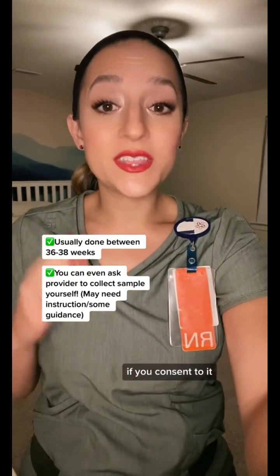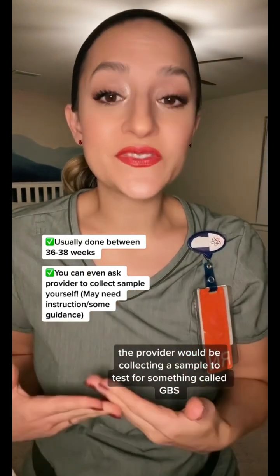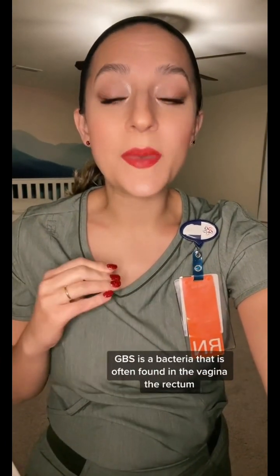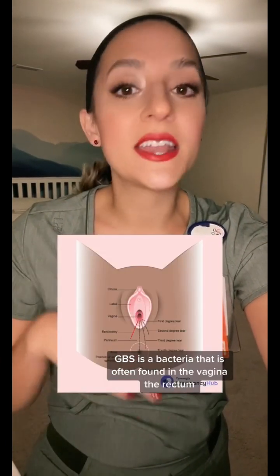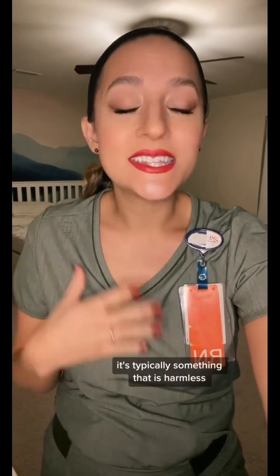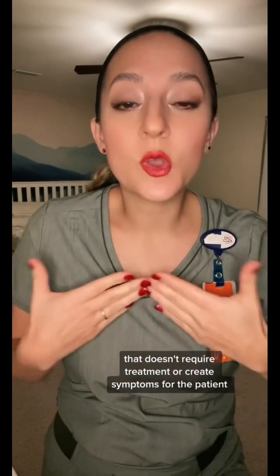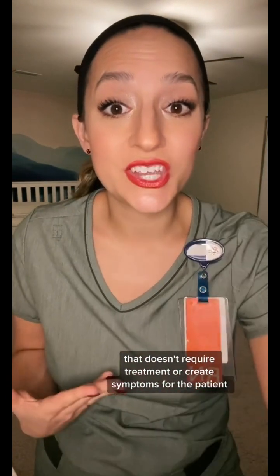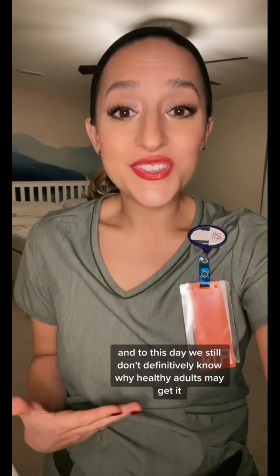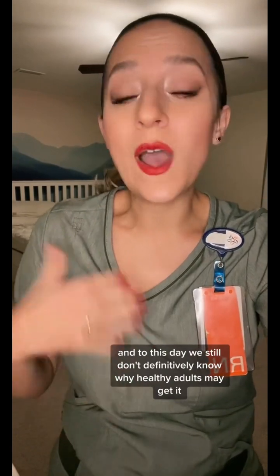If you consent to it, the provider would be collecting a sample to test for something called GBS, or Group B strep. Specifically in pregnancy, GBS is a bacteria that is often found in the vagina, the rectum, the perineum. GBS is not a sexually transmitted infection, and if found in healthy adults, it's typically something that is harmless, that doesn't require treatment or create symptoms for the patient. It comes and goes. It's possible to have it in one pregnancy and not the other, and to this day, we still don't definitively know why healthy adults may get it.